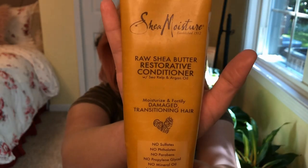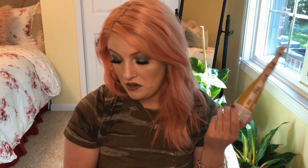I got this from TJ Maxx as well. This was just a really deep restorative conditioner, and I liked it. To me, it was just like a deep conditioner, and it worked well for me. I ended up using the whole thing, so that was nice.